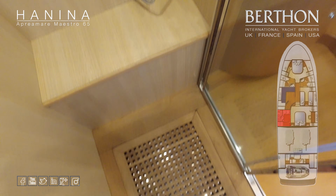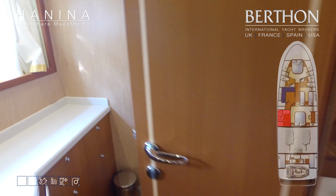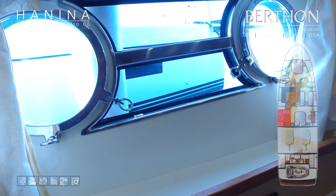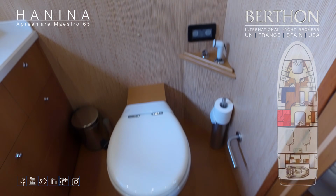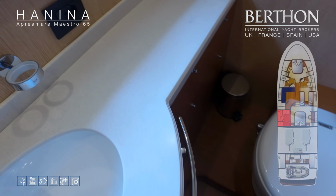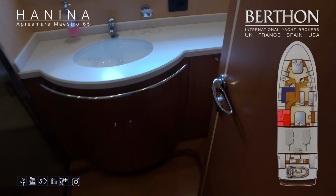The boat is really well put together. She's very, very well thought out. The finish is absolutely top-notch Italian. Really nice quality materials, as you can see. She's fairly spotlessly clean. Little head again, with the bidet function set up on a plinth. Nice Corian tops to all the heads, basins. Really high quality finished boat.